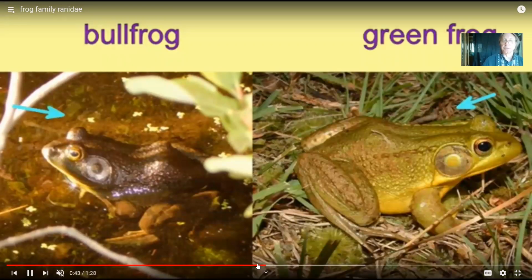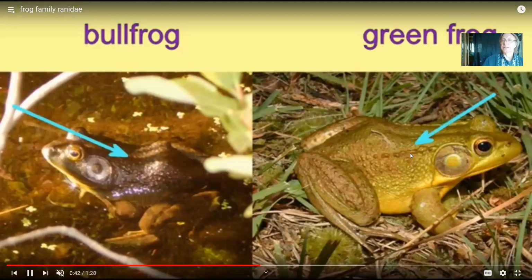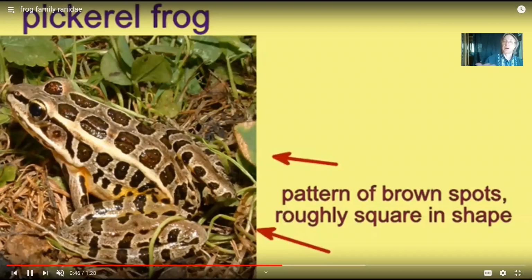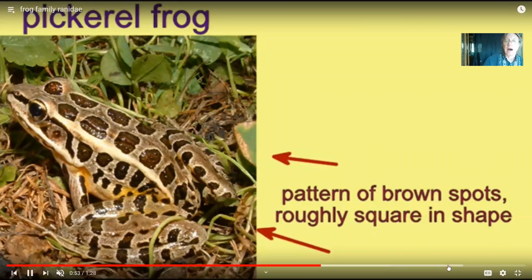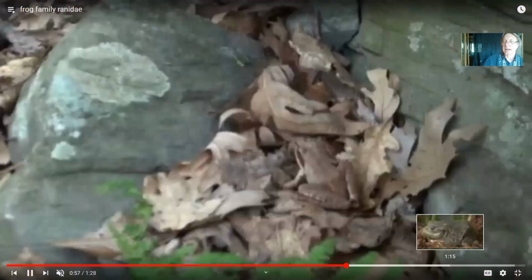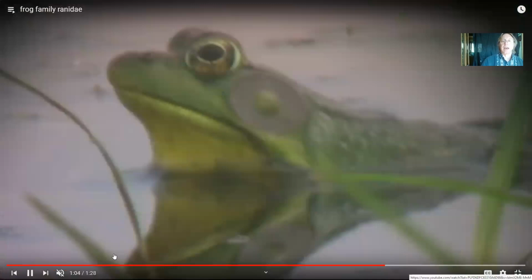You can tell the difference because bullfrogs do not have this ridge where green frogs do. So large green frogs look a lot like bullfrogs, but actually have a ridge which you can use to identify them. This then includes pickerel frogs and leopard frogs, which have a distinctive spotting pattern, and wood frogs as well.